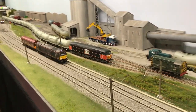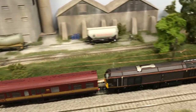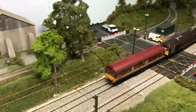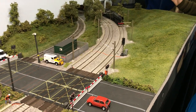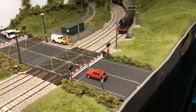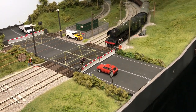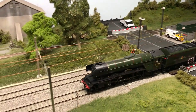The layout uses digital command control. Gaugemaster Prodigy handsets drive the trains, and Hornby's Railmaster computer control software takes care of all the point and signal operations via a twin screen monitor connected to a PC. The vast majority of the locomotives are equipped with digital sound, with only the overhead electrics not being equipped with sound decoders.